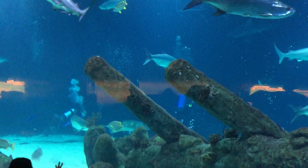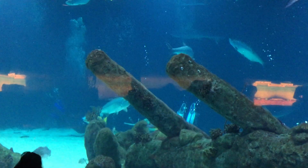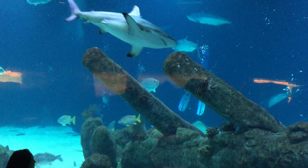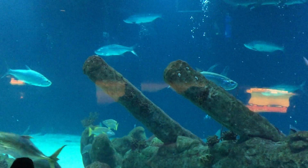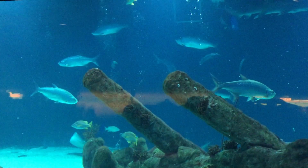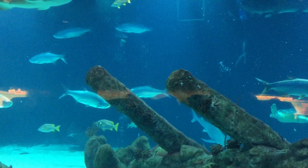However, we're always looking for creative ways to reduce their populations because they're breeding like crazy, and we just don't want to go out and kill them all. But on the other hand, we probably won't be able to eradicate all of them from the area.